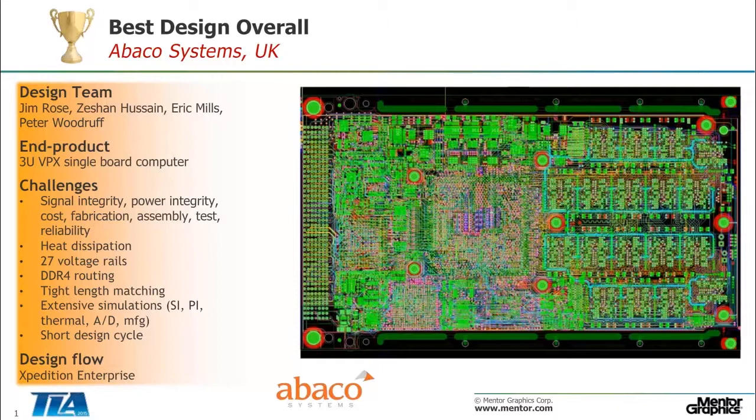For length matching, they also had issues with a 16-bit wide PCIe Gen 3 that was matched down to 1 micron to minimize timing issues. Their 10 gigabit signal channels were simulated extensively to ensure performance. A few of the judges' comments.